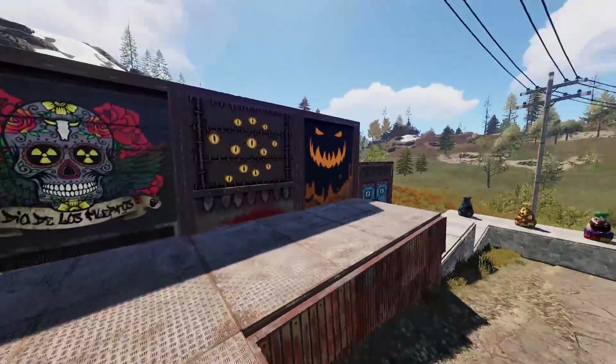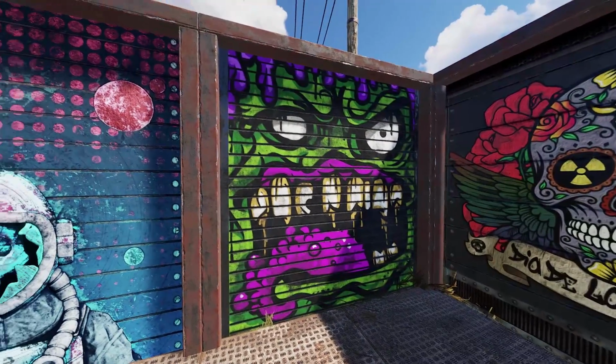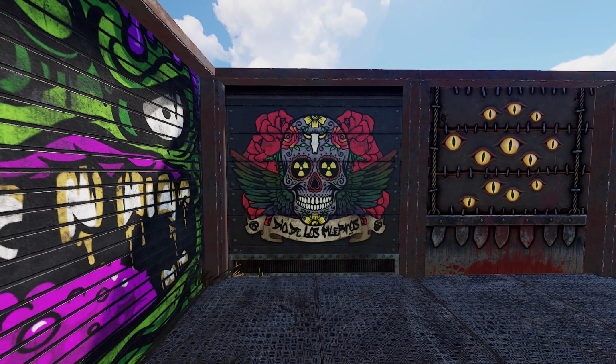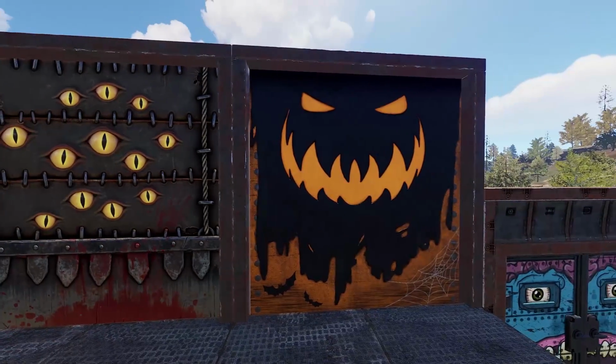Now, over here, we've got a couple garage doors for you. This one over here is the Dead Space garage door. Then we've got the very popular zombie garage door. The Day of the Dead garage door. Don't know what that noise was. Over here we've got the Watching Guillotine and the Ghostly garage door.